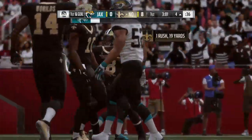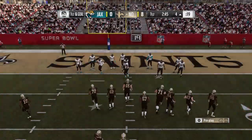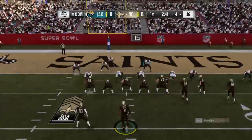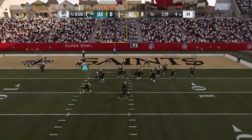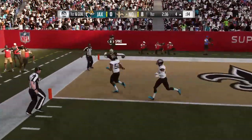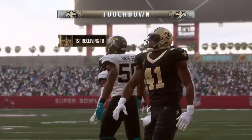The coverage may be too good that time as he breaks away for 19 with his legs and a 1st down. I think the last 2 plays really illustrate how difficult it is to game plan against this guy because you know he can throw the football, but how about his use of the leg? And he'll take it into the end zone for the Saints touchdown.